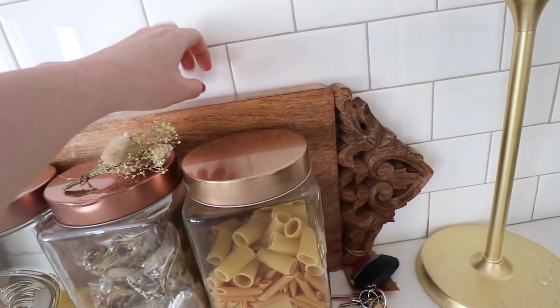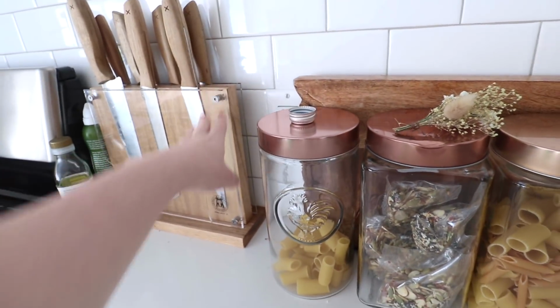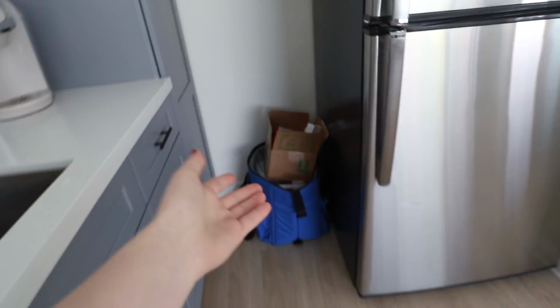And this is a decorative little board that I use when I have my friends over. I have all my knives up here, little nonstick spray. These normally go in the cabinet, but you know, real life. Also, food I have to go donate, and then dishes, because it's real life.